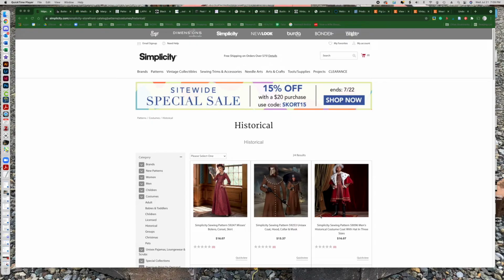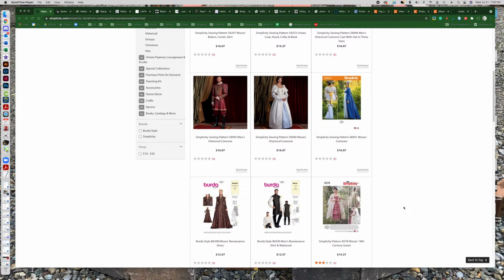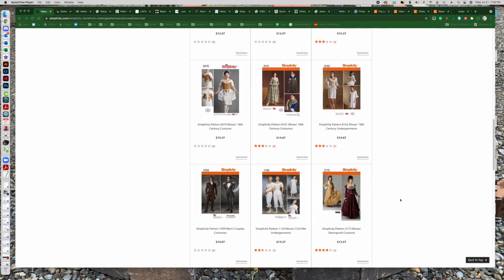Let's go check out the patterns. I know that this isn't necessarily going to be a real popular opinion, but we're going to start with the commercial pattern companies. And if you're a new sewist, these companies are perfectly acceptable to get started on. Their patterns tend to be a little bit less complicated than truly historical pieces, and these also really lend themselves to folks if they want to history bound some of these costumes.